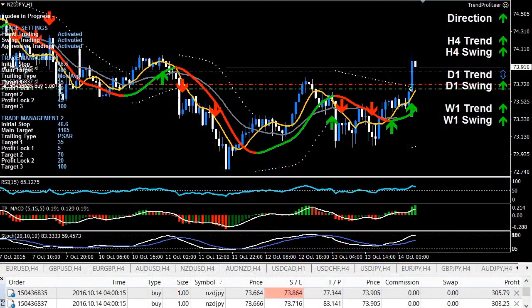Hi, I'm Michael Newrock, and I've just taken a profiteer trade in the last hour. It's on the Kiwi yen on the 1 hour time frame. You can see it was initiated here and popped straight up on the same bar, locked in profits here and here. New bar has just opened, and I'm thrilled with the results.